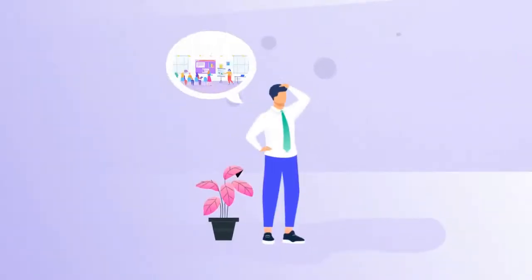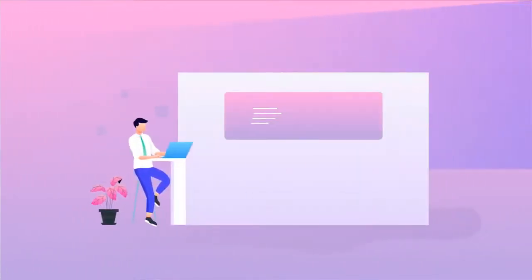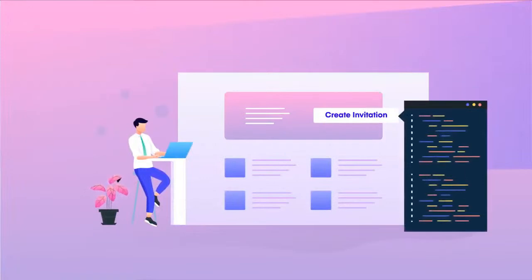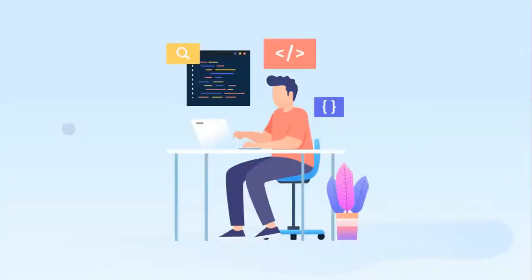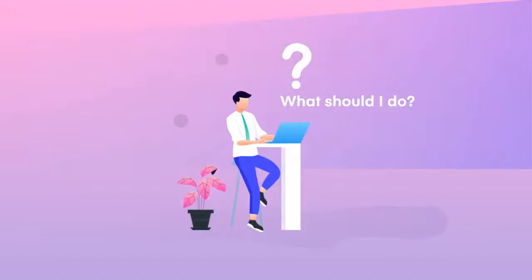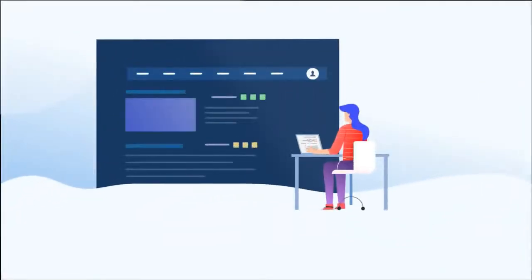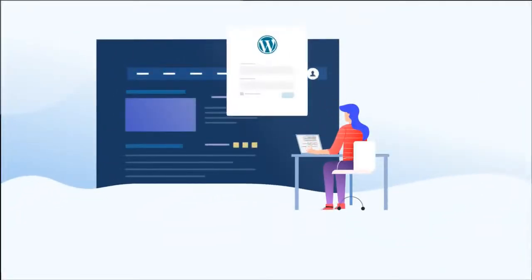This is Neo. He's thinking of organizing an event, so he needs an online registration system. But here's the problem. He doesn't know how to code, and he doesn't have resources to hire a developer. We'll come back to him later. Let's see what the others are up to. Sam has got a number of users on her WordPress blog, but she doesn't want her users to access the backend. She wants her website to have a front-end solution.